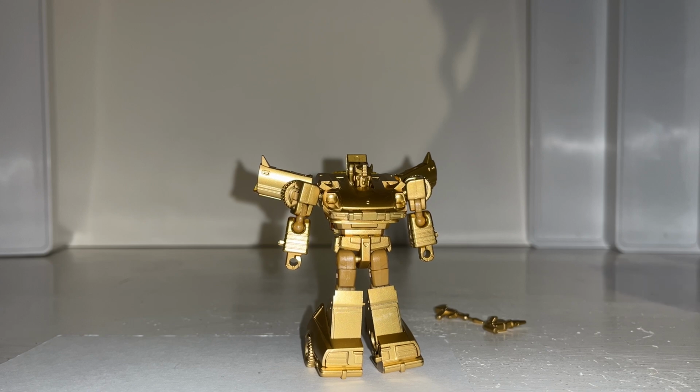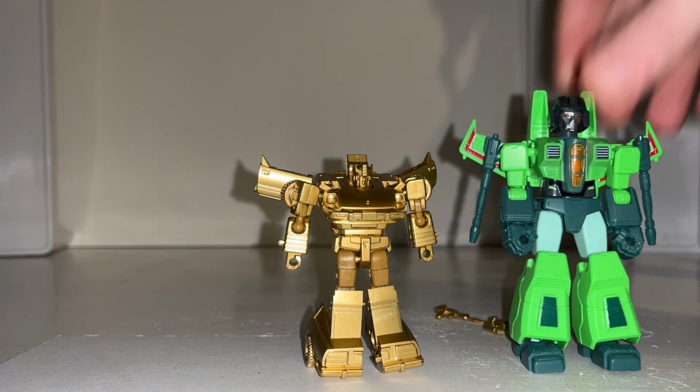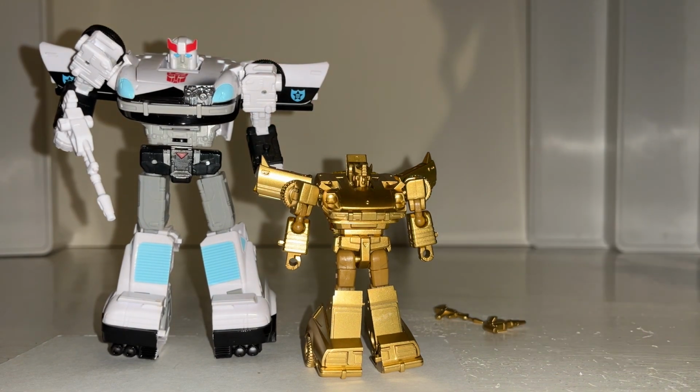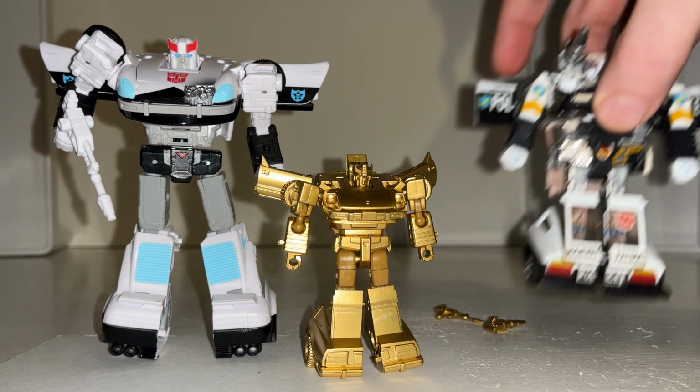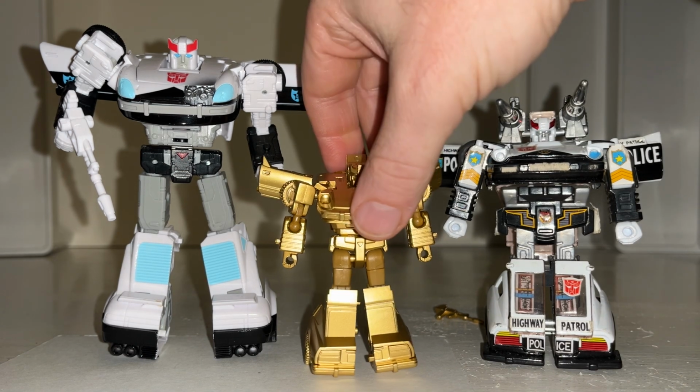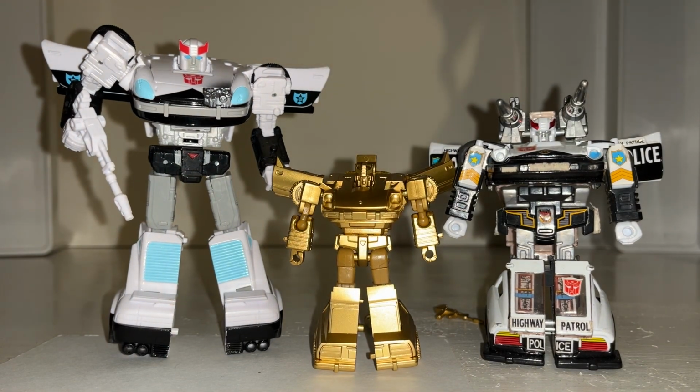Right, again, I suppose with regards to some newer figures, they're nowhere near as big as Blockies, nowhere near as big as Mainline Deluxe, which also means that nowhere near as big, oh, I've just dropped his gun, as even the small old Generation 1 version of himself, which you can see there.